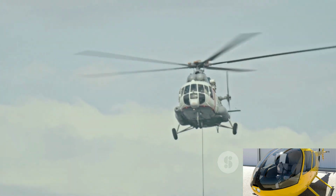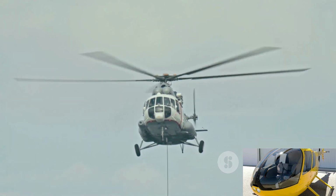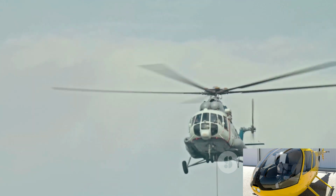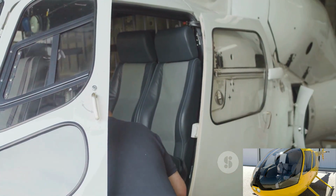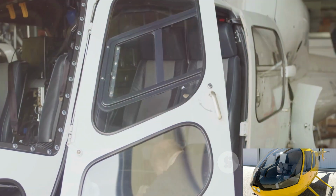Now let's talk about potential cost savings. With fewer replacements needed, the cost of maintenance drops. Consider this, the cost of a windshield replacement isn't just about the material. There's also the labor cost for installation and the downtime when your aircraft is out of commission. The impact-resistant windshield with its extended lifespan helps you avoid these expenses.